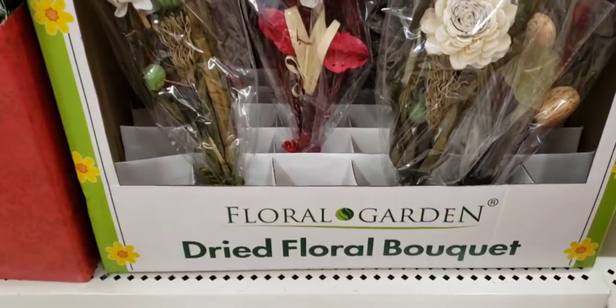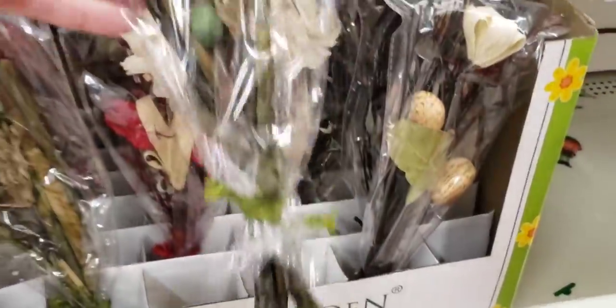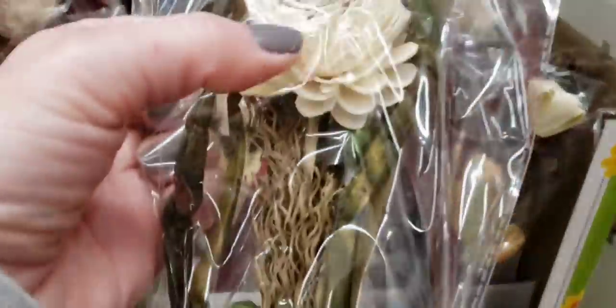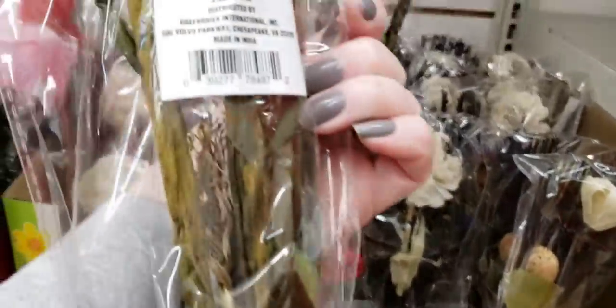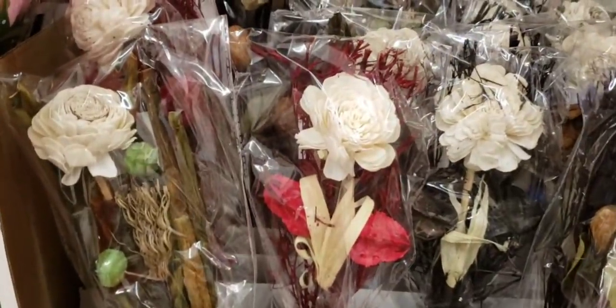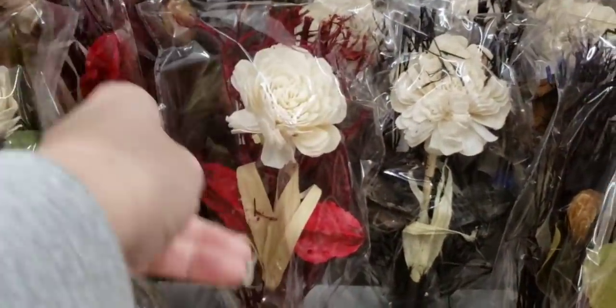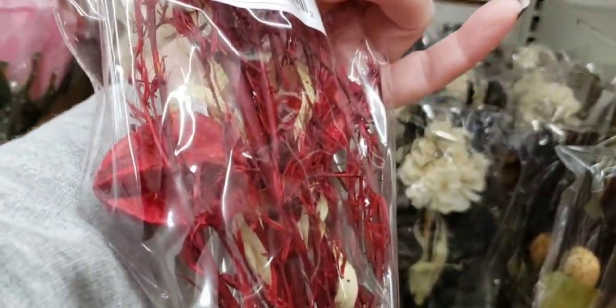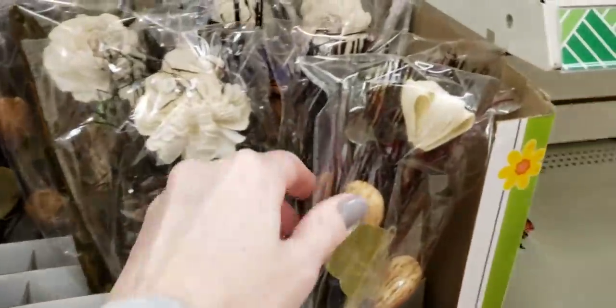Ooh, look at here. Dried flower bouquets? Bouquet? I don't know. I think it's bouquet. But I was trying to see if that's like a wooden flower. It's kind of hard to tell. Let me know if you bought one of these before and if that's wood or plastic. I'm going to try to show you all the different ones they had. This red one is pretty cool. That'd be nice to do a Valentine DIY.